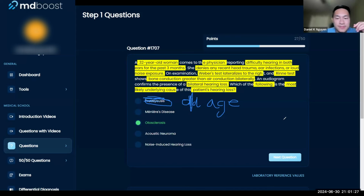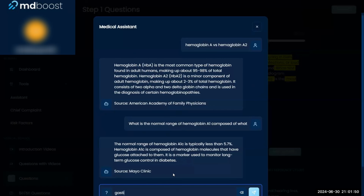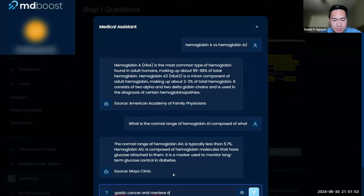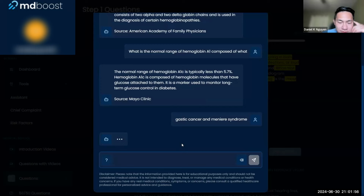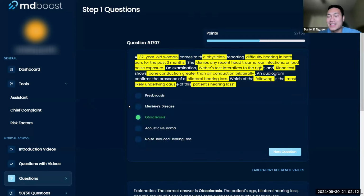Meniere's disease. What's Meniere's disease? I remember seeing that in GI. Oh, that's a different one. It's spelled very similar. Hold on. Shoot. It's with gastric cancer. Let me see. Yeah, I can probably find it. That sounds French. It starts with an M too, but it's not Meniere's disease. Anyways, I can't think of it off the top of my head, but I know what you're talking about, but that's not the same.